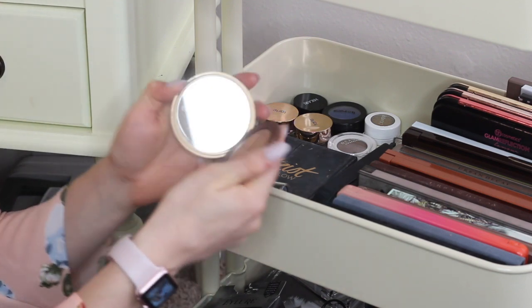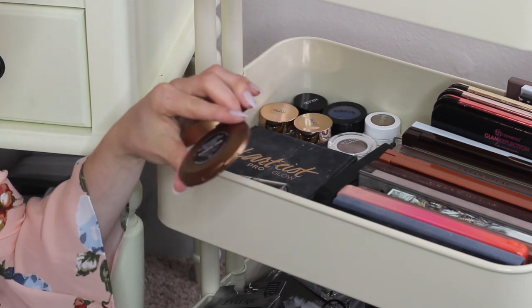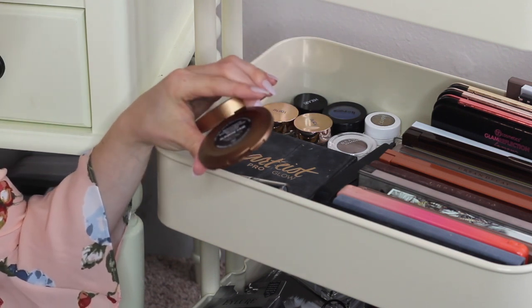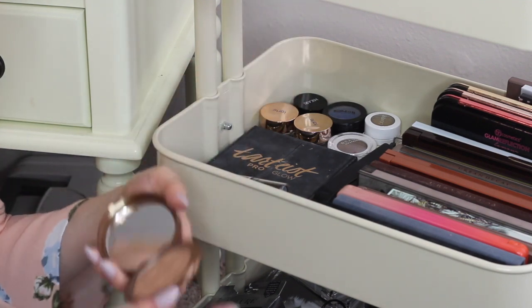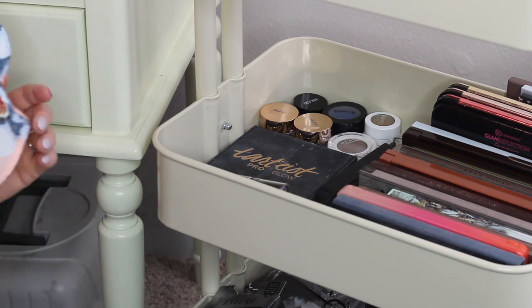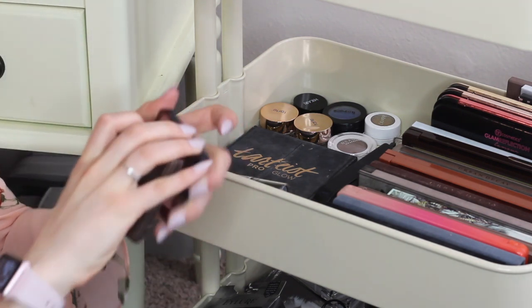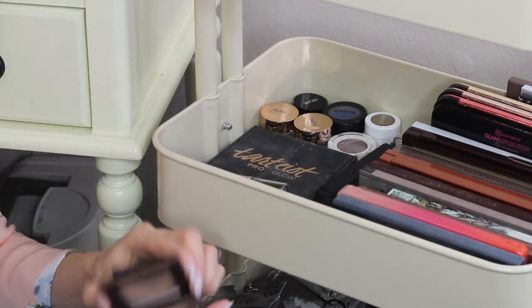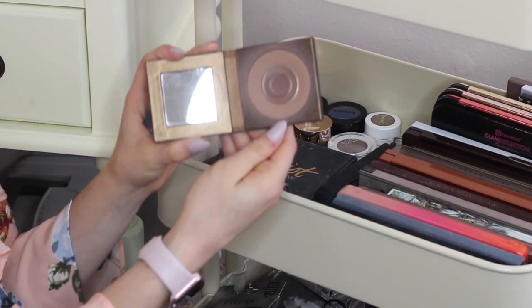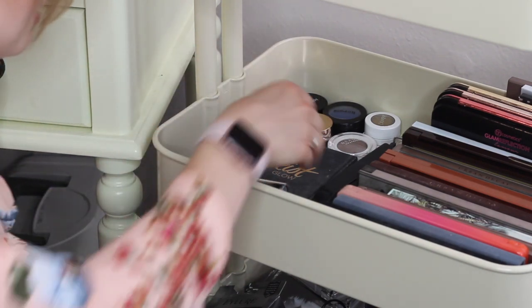Also, one of my all-time favorite bronzers that I always forget to use is my Laura Geller one. And this is their Sunrise Fair Beach Matte Baked Hydrating Bronzer, and I actually love this, and I forgot I had it until just now, so I'm going to use that later. And then I also have my Makeup Geek bronzer and my Tarte Park Avenue Princess bronzer. It's obviously been super loved. And I just keep them in there to grab.